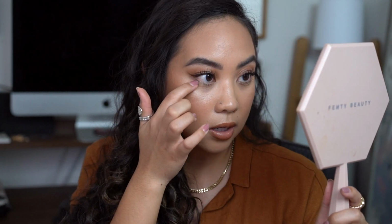Everything is staying put. The mascara looks amazing. Nothing is creasing. I don't see any of the mascara transferring down here or on my eyelids. I don't typically have that type of problem. If anything, it'll transfer under my eyes. The curl is still there. It looks exactly the same as when I first applied it.